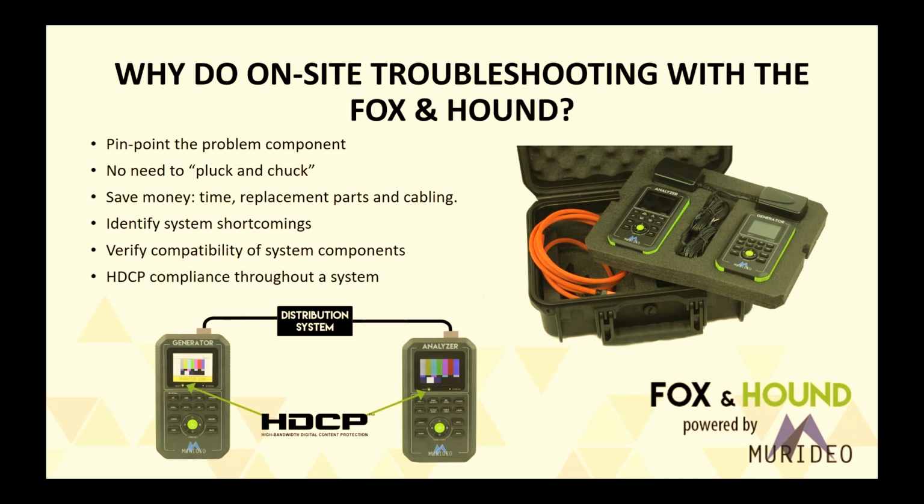This costs money for everybody in the supply chain, including you. Time on the job. We get returned items that are not defective, and it just slows down the entire system. So you can save money and time by replacing only the products that have problems. You can identify system shortcomings overall, bandwidth issues, gotchas, etc. You can verify compatibility of system components before you put them in the system. And you can also verify HDCP compliance throughout every component in the system.